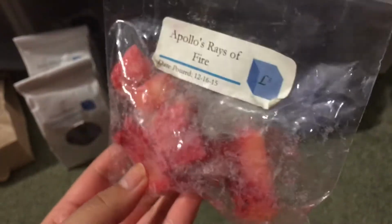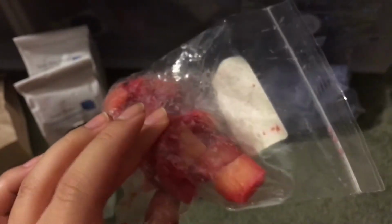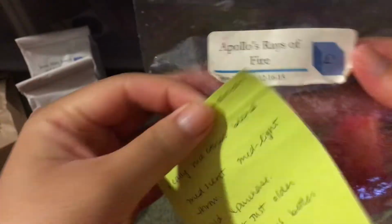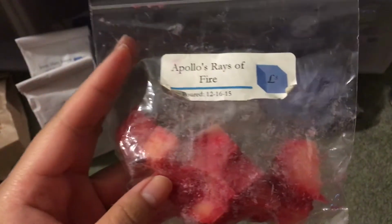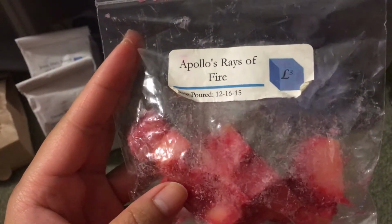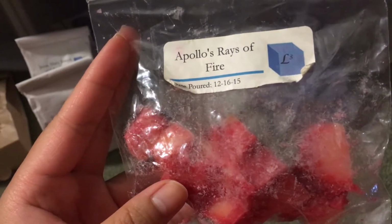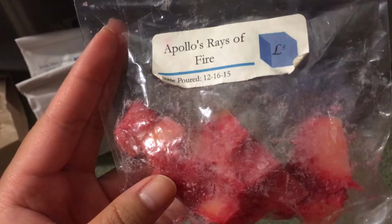Here I have L3's Apollo's Ray of Fire, which looks horrible, but it was a chunky heart and I cut it up here. And let's see. I think this one is the one, right? Yeah, okay, the sticky fell off. But this is a blend of Scentsy Camu and Rainbow Sherbet. And this is a really, really nice citrus blend. It's a medium scent with medium light throw.